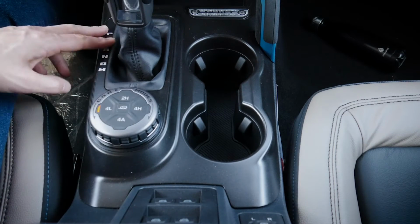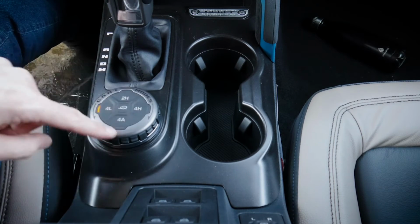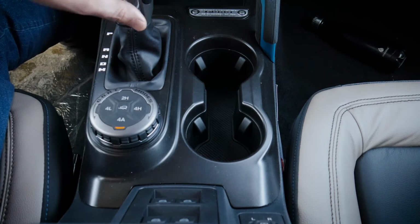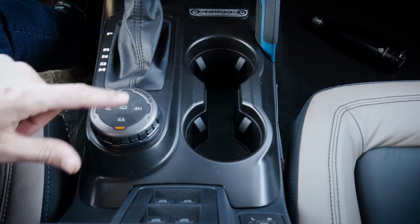So if we're in park or any other gear other than neutral, we can't change this out. In order to change it into anything, we do have to be in neutral mode, I should say, in order to change out of 4 low and a few other settings. We can see there, we're now in our 4 low, and it's that simple, changing out these as necessary.